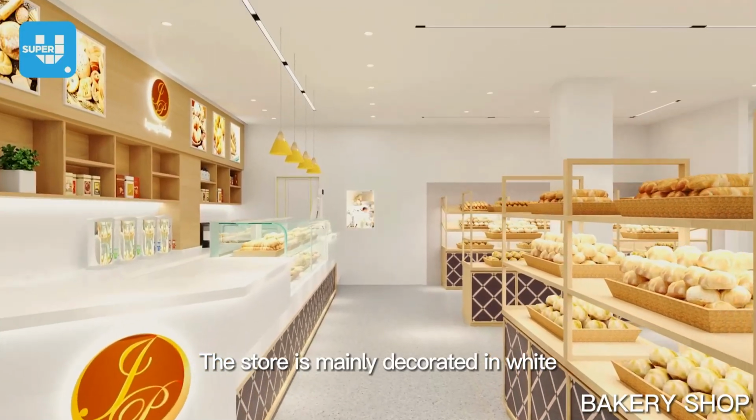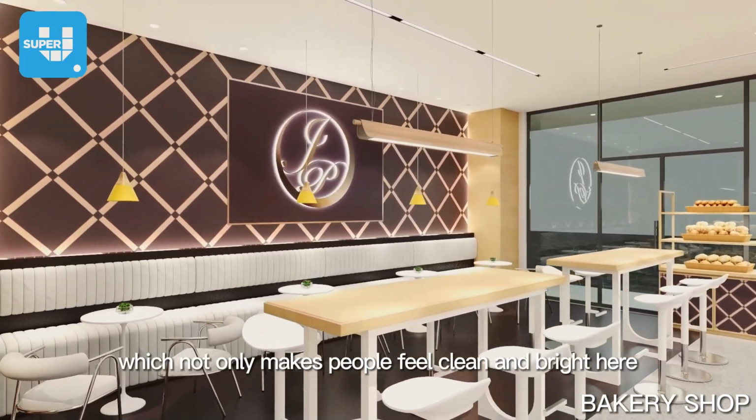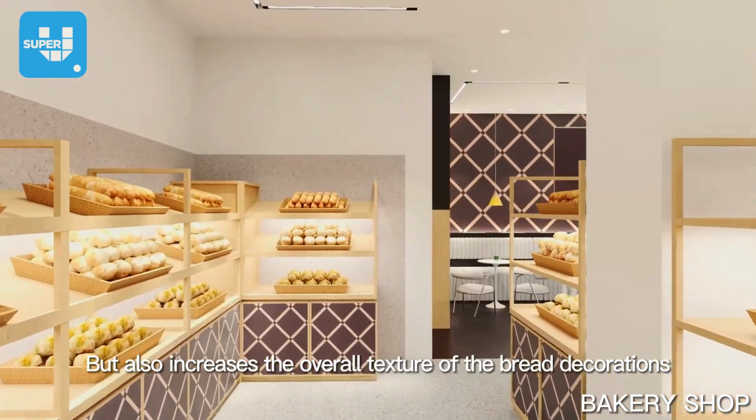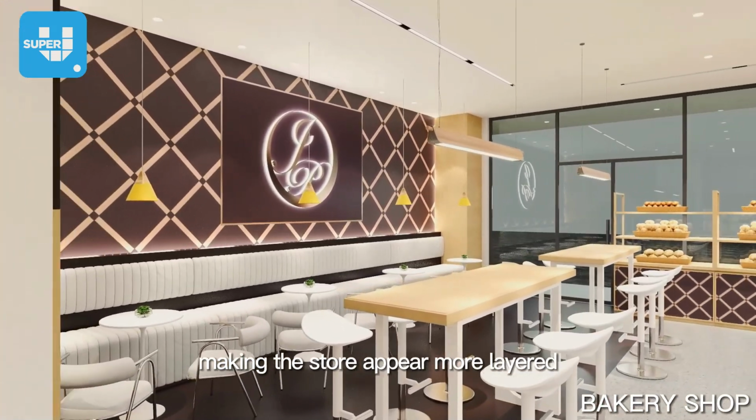The store is mainly decorated in white, with wood grain patch shelves, which not only makes people feel clean and bright here, but also increases the overall texture of the bread decorations, making the store appear more layered.